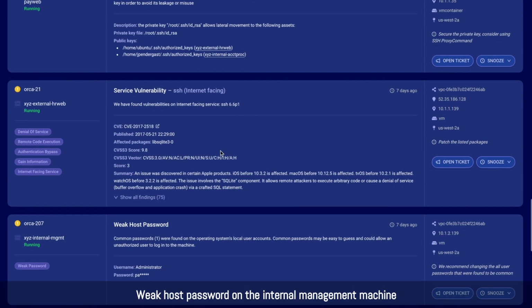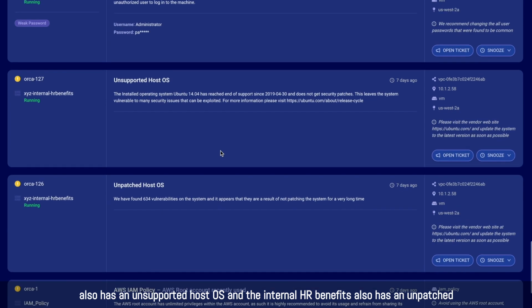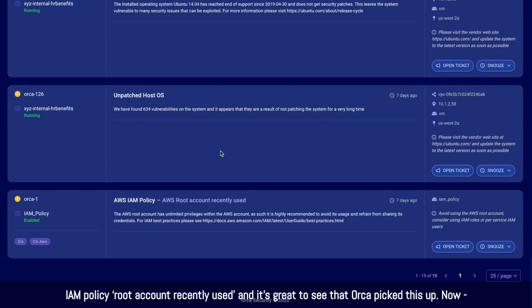Weak host password on the internal management machine, the Windows machine. The internal HR benefits machine also has an unsupported host OS, and an unpatched host OS. So both unsupported and unpatched host OS on the internal HR benefits machine. And the final alert Orca is highlighting is AWS IAM policy, root account recently used.